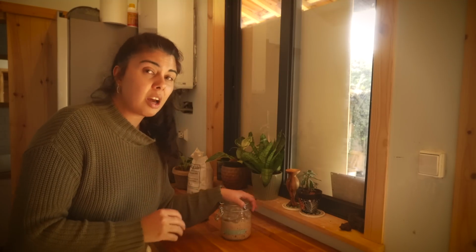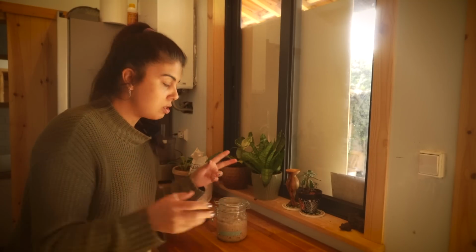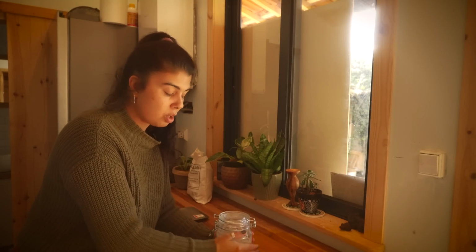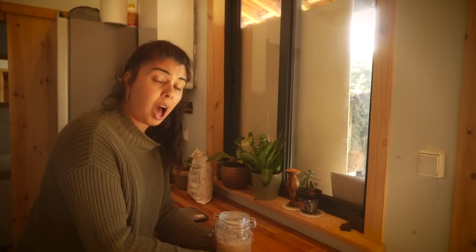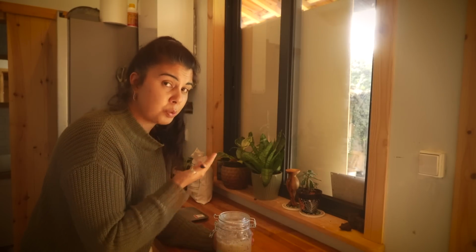And then the day that you want to make your bread, the day before, you take it out of the fridge, you feed it and leave it out, and that will make sure it doubles in size as you need. And I have 300 grams of sourdough starter here, which is actually too much. I'm going to take 200 grams, 100 grams per loaf, I'm going to make 2 loaves, and then I have 100 grams left that I'm going to put in the fridge.